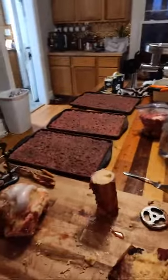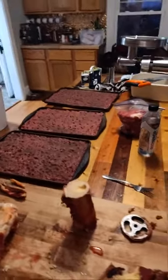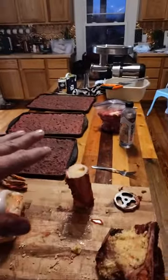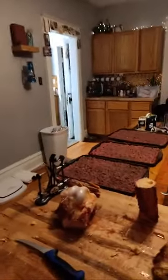Real quick, we are going to go live with me eating. There we go. So today we've been doing a lot of work. We've been processing our steer that we have raised from scratch here at the farm. So we've got a lot going on here. We've got some stuff with the bones. We've got some beef jerky here. We've got some grinding that we've been doing here and all this good stuff. So let me get my camera over here and I will dive into what we're doing.